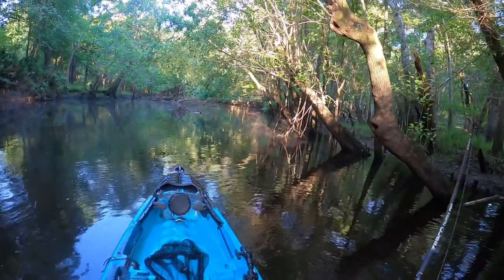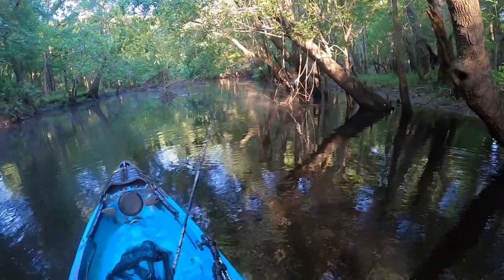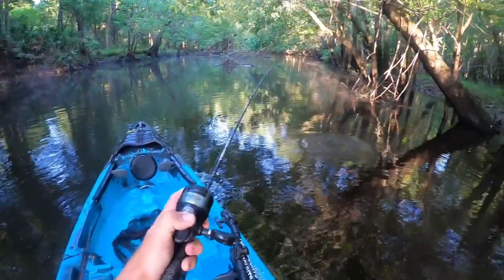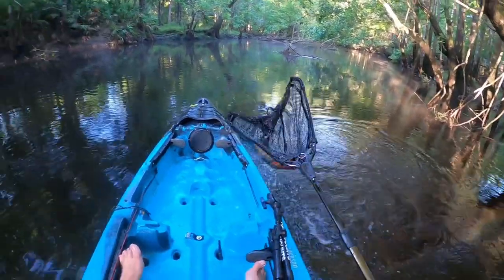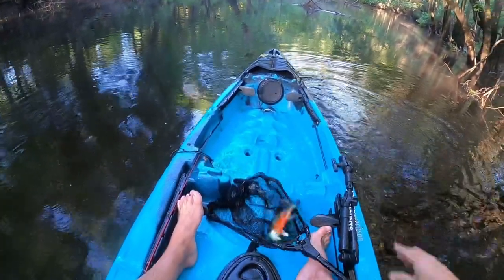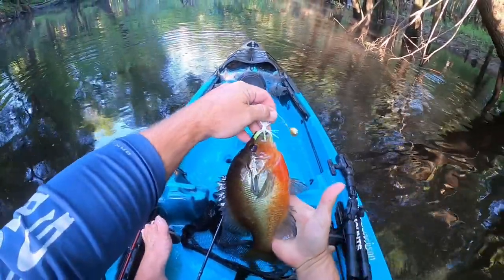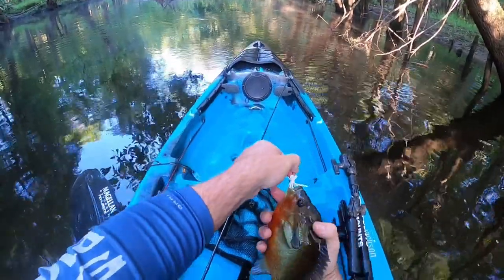There's a good one. That's a nice fish. Oh man, that is a good fish. Come on up, come on up. Man, what a redbreast. Good gracious almighty. Woo! If you don't love that, something's wrong with you. Old white and chartreuse Colt 45, that is a monster. Golly.